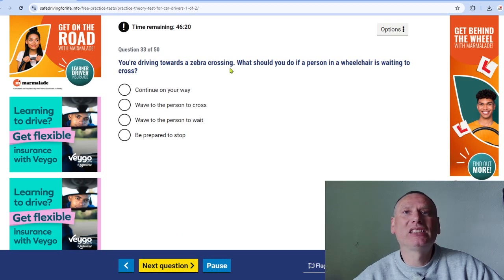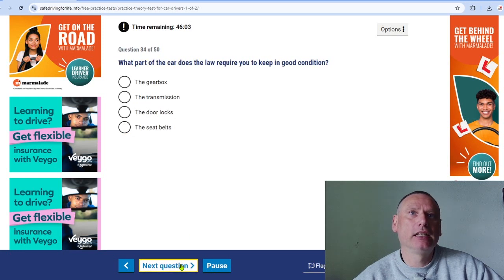You're driving towards a zebra crossing. What should you do if a person in a wheelchair is waiting to cross? Continue on your way. Wave the person across. Be prepared to stop. Just because they're there doesn't mean they're actually going to cross, but just be prepared to stop just in case.